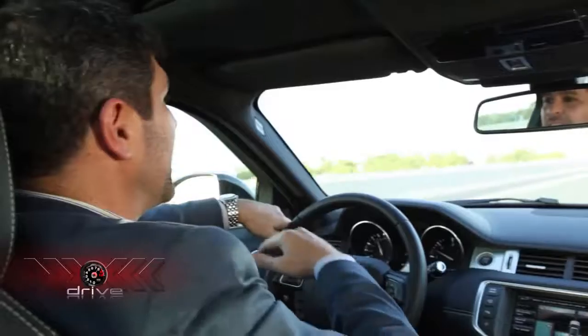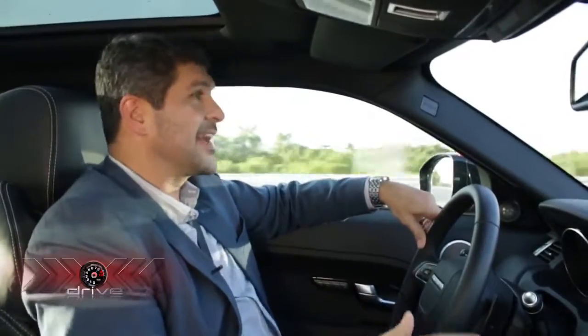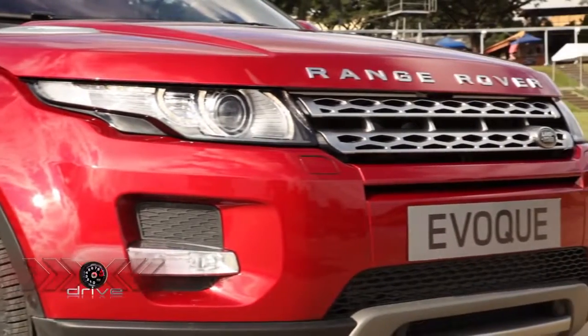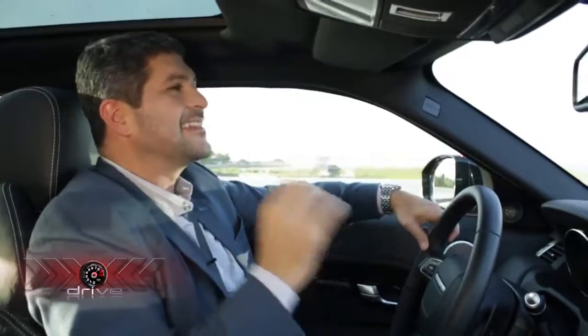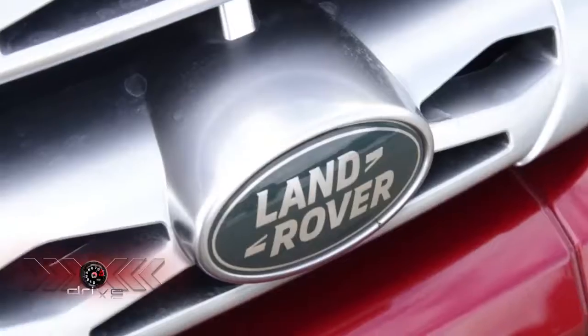From that moment on, it's already 90% of the battle is won. I don't care how the car drives. When it looks the way this car does, it just covers a multitude of sins. But having said that, okay, that's a touch of an exaggeration. It does have to, of course, drive and go as well as it looks, right?